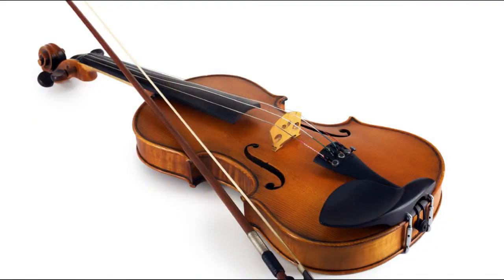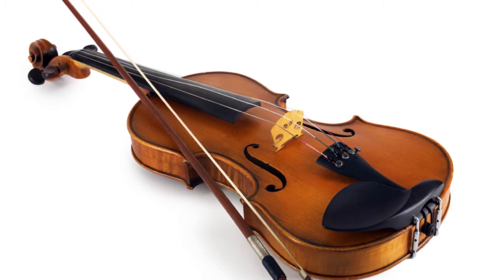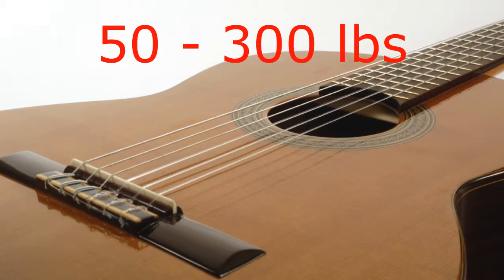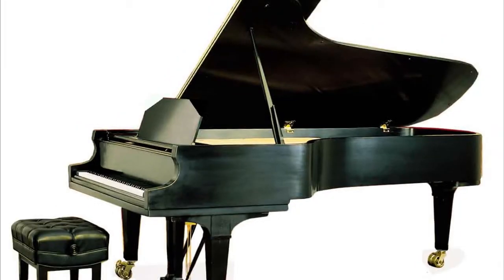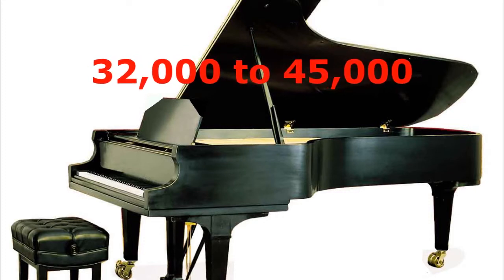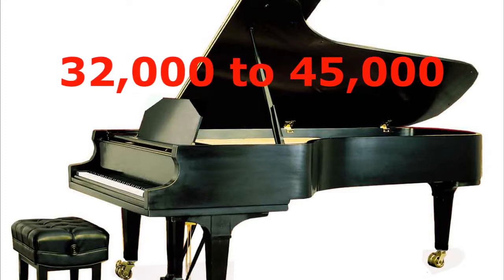Now, there are three things that destroy a piano structurally: humidity fluctuations, coupled with time, coupled with high tension. Low-tension instruments, such as guitars, violins, and cellos, carry anywhere from 50 to over 300 pounds of string tension. But pianos, on the other hand, are high-tension instruments and are designed to carry 32,000 to over 45,000 pounds of tension, depending upon size and manufacturer.